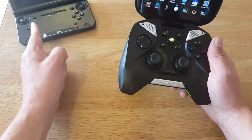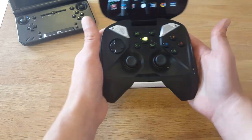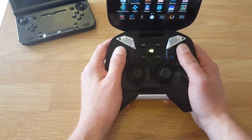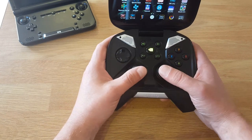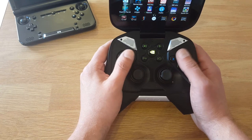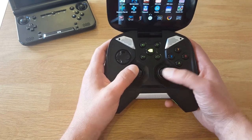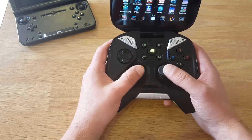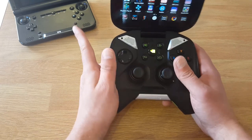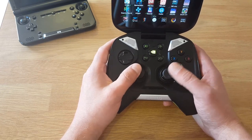Feels probably slightly comfier to use. When you're holding something like that, your thumbs sit about here, that feels slightly uncomfortable, whereas that is the more natural way to hold something. But saying that, I've used this, and this is still super comfy to use, but I think I probably prefer the layout of the analog sticks.